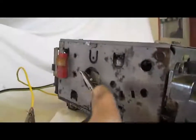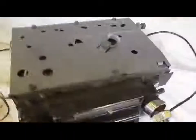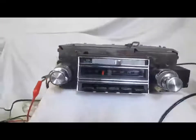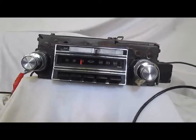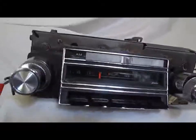The case has some light surface corrosion around it, but nothing to write home about. The radio is also multiplex compatible, so this little plug here can get removed, and you plug in a factory multiplex adapter. That'll turn this radio into a 4-channel stereo radio, so another cool feature.